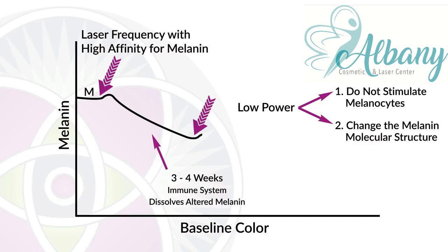Melanin is in layers. So we treat again, and over the next 3 to 4 weeks, it fades away, fades away, fades away, stabilizes. Treat again, and then over the next 3 to 4 weeks, it fades away, fades away, fades away.